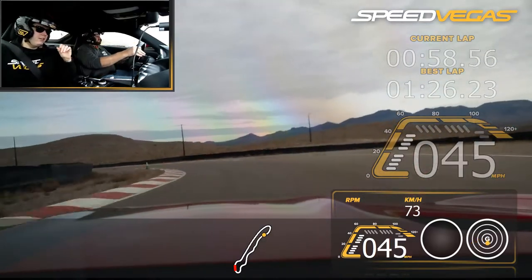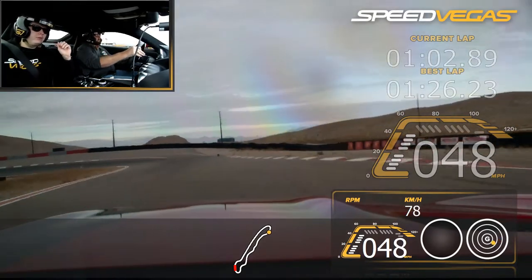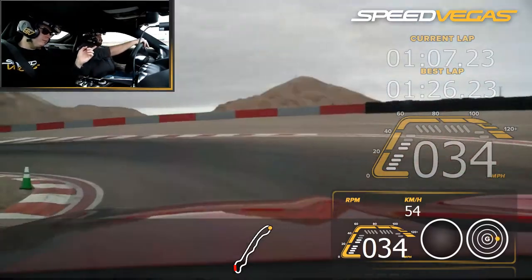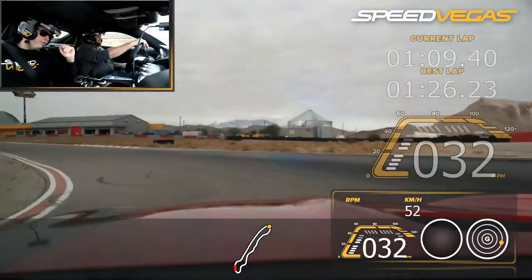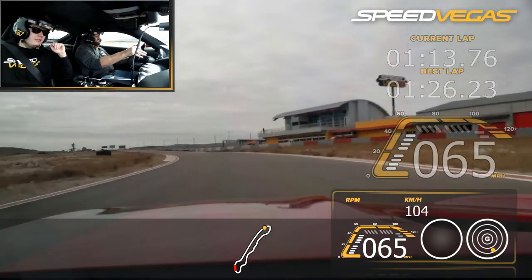Keep it tight to that curb. Coming over to the right. A little bit of brakes in here. Then we're going to turn in and really hug that curb. Keep it turned. Now unwind that wheel, full throttle. I'll tell you when to shift. Upshift.